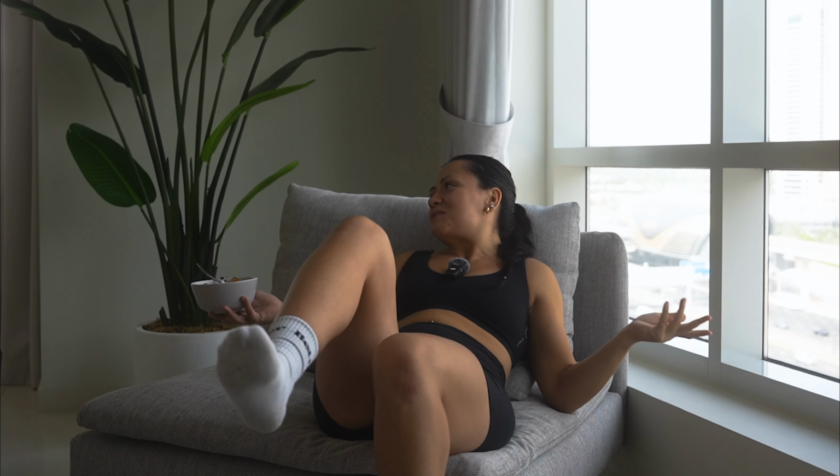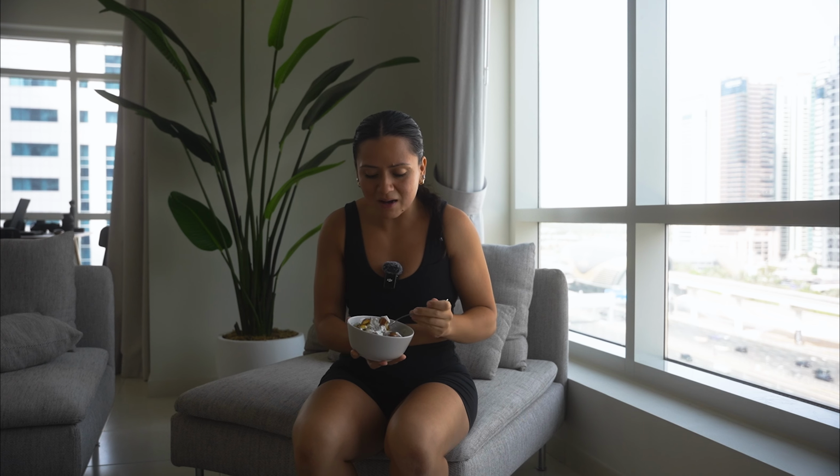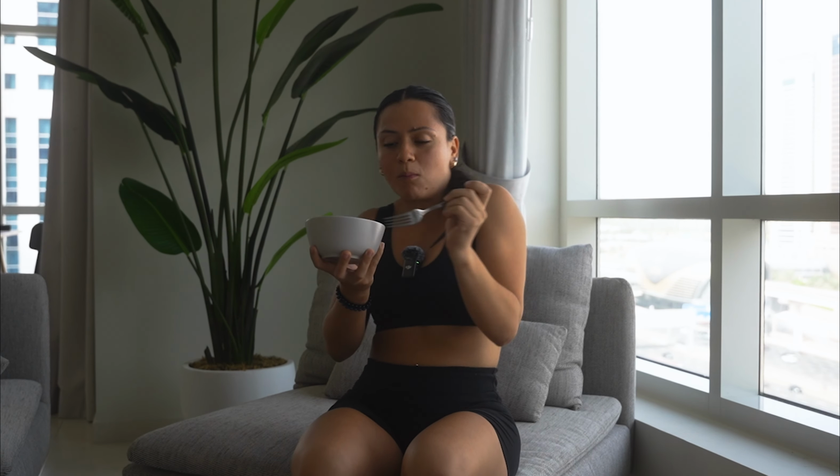Ugh. The flavors just like attacked my taste buds. Oh my goodness. This is so good. Such high volume for such low cal. I'm probably gonna be full after this and feel nice and satisfied.